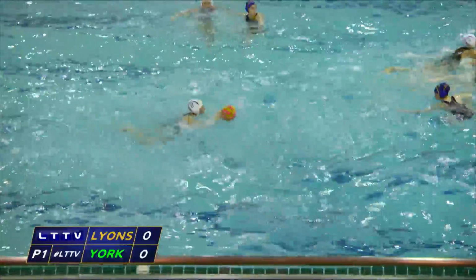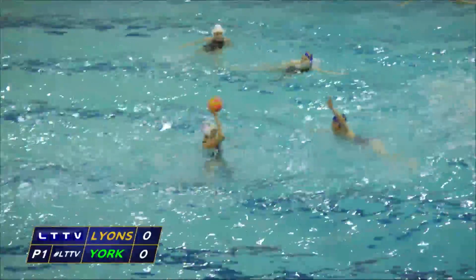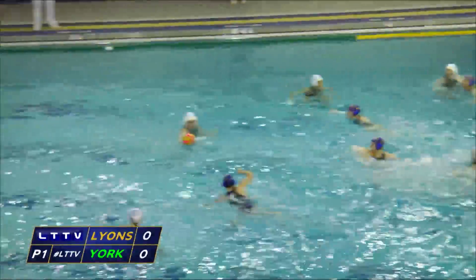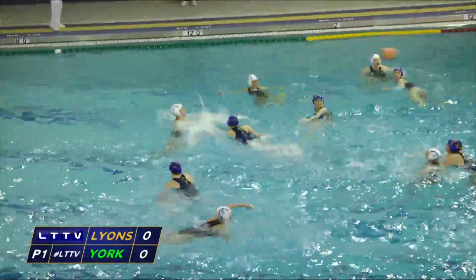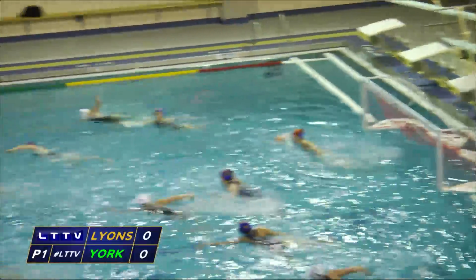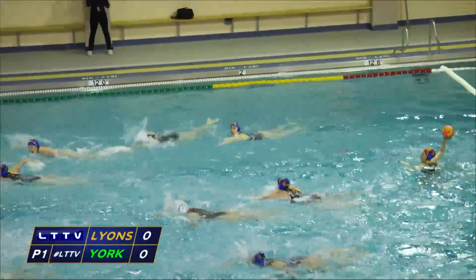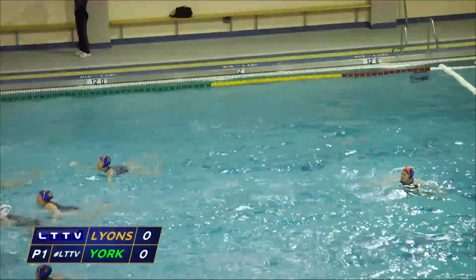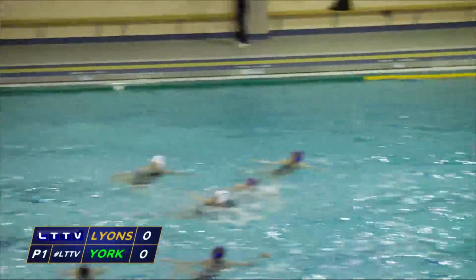York trying to force it inside. They're going to get a pass out to the right. They're going to dump in there. They're going to pass it back out. There's a shot and a save. A nice long shot on the part of York. There's a deep pass. Nearly caught by York.